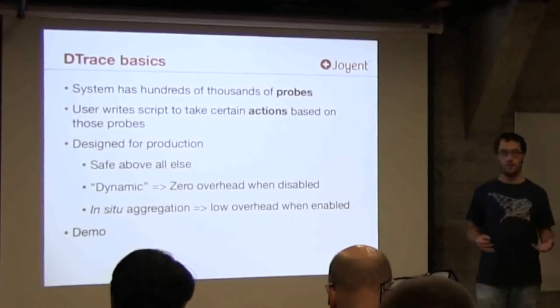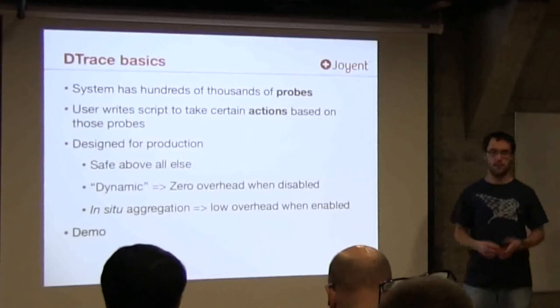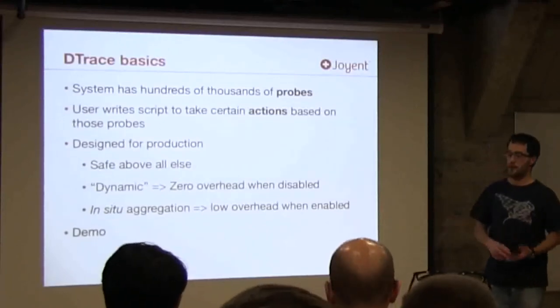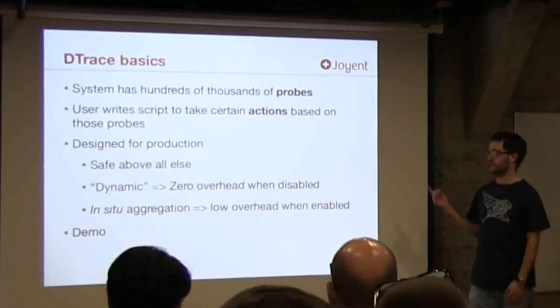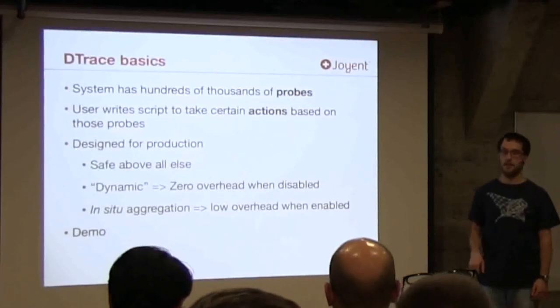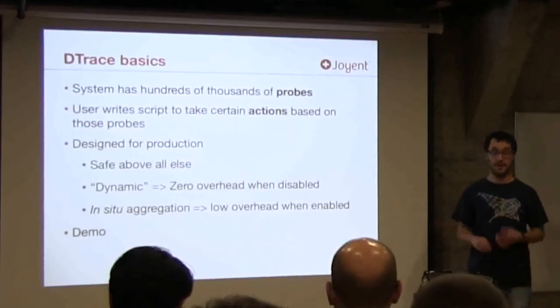With each probe, you take some action, and that can be collect a certain piece of information, printf whatever you'd put in the console.log, grab a stack trace. You can actually do kind of crazy things, like cause a process to dump core at the moment that the probe fires. That's destructive. It's labeled a destructive action for obvious reasons, but it actually is incredibly useful.